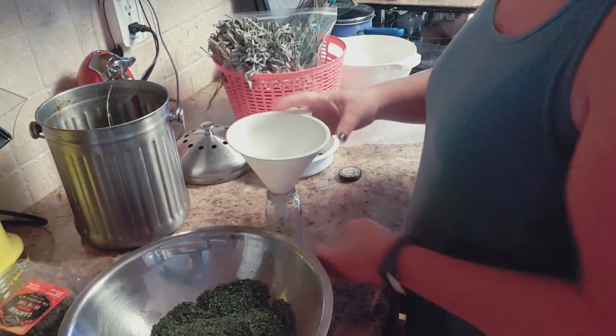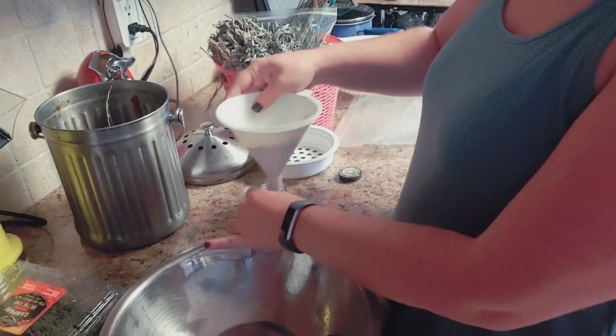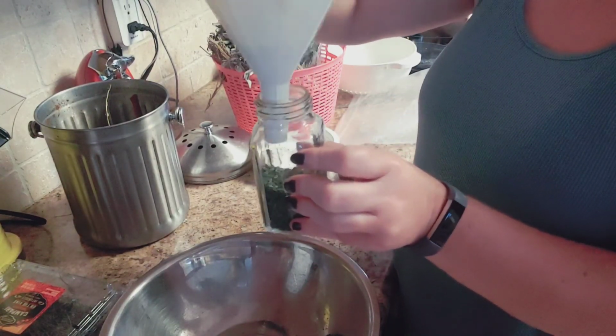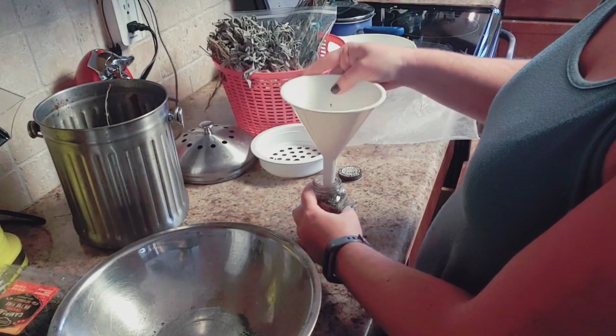And now it's pretty obvious what I'm doing. I'm just using a funnel to get the herbs into the small bottle. I had to shake it pretty hard to get it all in there. Actually ended up using a skewer later on to get the rest of the herbs in there. But yeah, worked out pretty good.